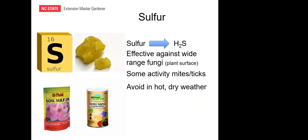So we're going to go on and talk about the minerals, and probably the first one we'll talk about is elemental sulfur, often called garden sulfur. It's probably one of the oldest fungicides and pesticides. If you live in an area that has alkaline soils, soil sulfur can be used to lower the soil pH. It's basically metabolized by the plant into hydrosulfuric or sulfuric acid, and that is how it works. It's effective against a wide range of fungi, but only on the plant surface, and really doesn't do much once fungi have become established in plant tissue.